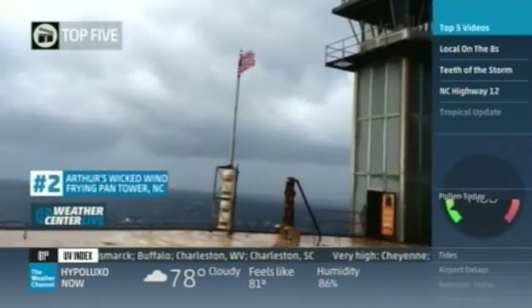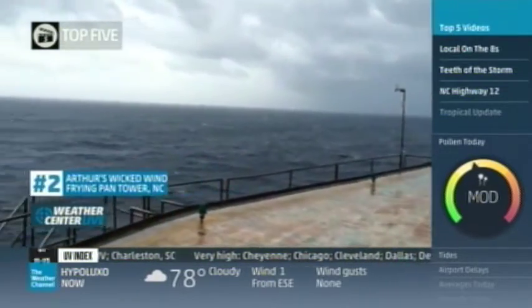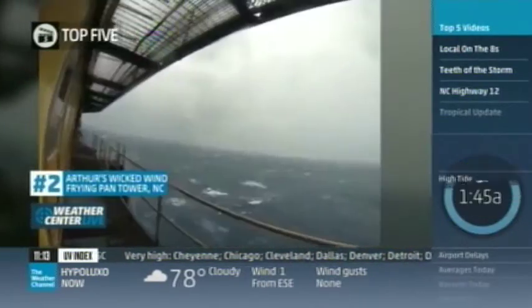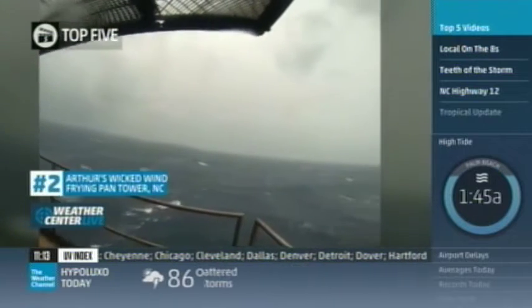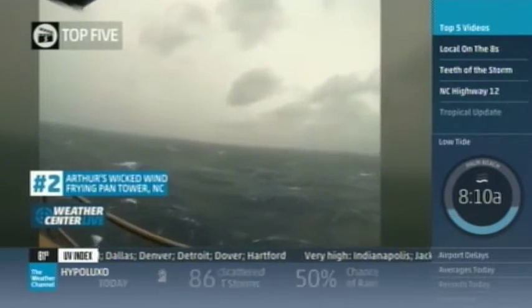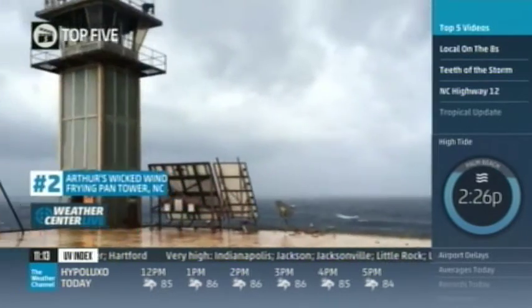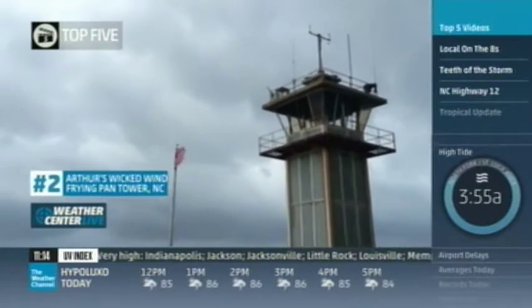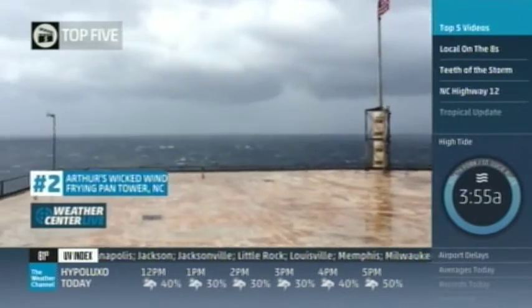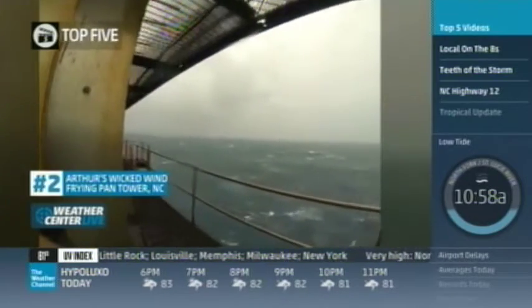Okay, number 2, Arthur's wrath from 34 miles off the coast of North Carolina. We're talking about over 50-mile-per-hour winds on Thursday. This is called the Frying Pan Tower. It's an old Coast Guard light station that's being restored, and boy, they were right in the thick of it. Yeah, they said they registered a 99-mile-per-hour gust, and they don't know if that maxed out their wind gauge. They said it could have been higher than that.